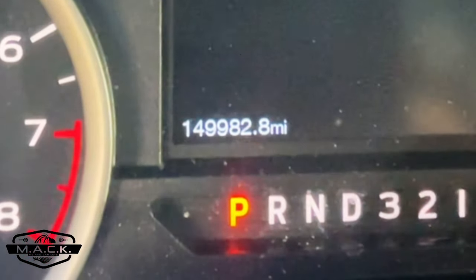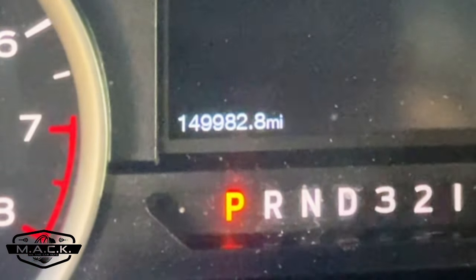So for all intents and purposes, this is a 2015 F-150 XLT. It has 149,000 miles on it. Only 46,000 or so of them were put on by me. The other 104,000 or so miles, I know my math might be off, were put on by the previous owner. I never changed the transmission fluid, and I'm pretty sure they didn't change it either.